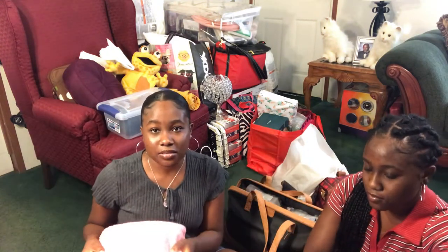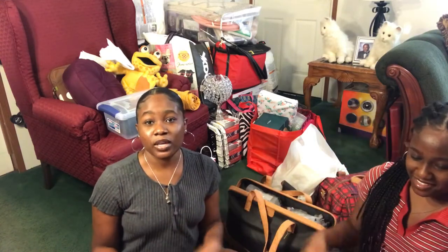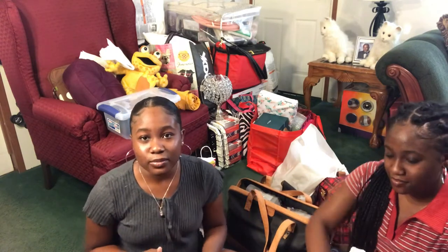And guys, so my sister and I are not going to be staying in the same room due to COVID. We are going to be in two separate rooms, but our rooms are right next to each other. So that's the good thing about it. At least we're together, you know, right by each other. And so, yeah, we are not going to be sharing a room this year. So it's going to be very different because we're used to sharing a room and now we're going to be separate.